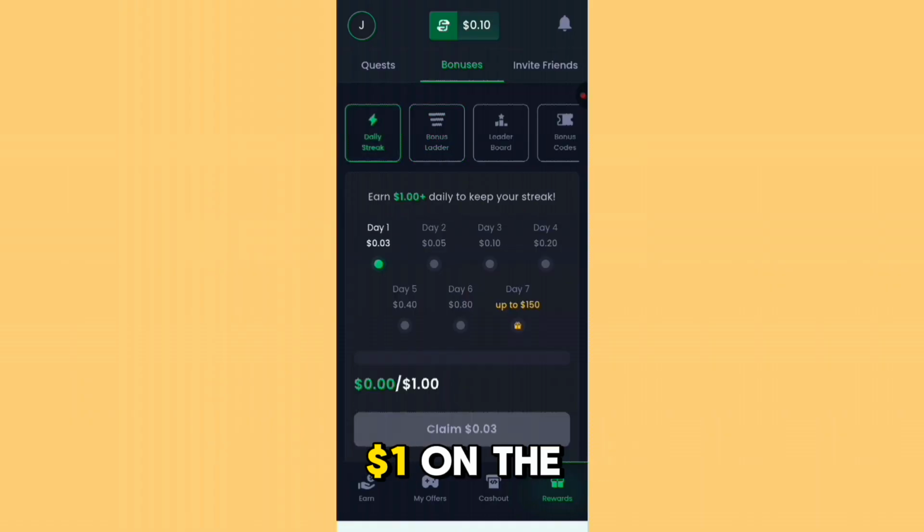If you earn $1 on the first day, you will receive a 3-cent bonus. On the second day, earning $1 will give you a 5-cent bonus. On the third day, earning $1 will give you a 10-cent bonus. On the fourth day, earning $1 will give you a 20-cent bonus.